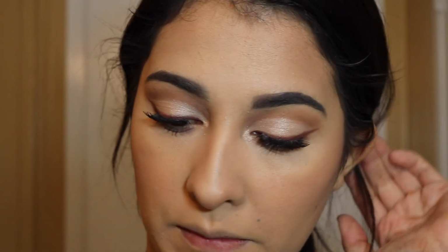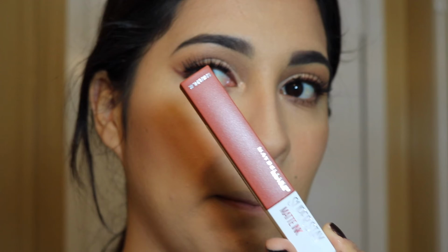Now I'm going to apply my lip color. That's too dramatic. I want something soft for work, not something that. This is Super Stay Matte Ink by Maybelline. Smells like ginger. Smells like cookies. The yummy cookies.